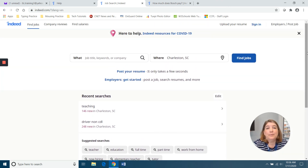Indeed is very helpful. It is not the only career search engine. There are others that are very good. And explore those, see which one works for you, and go ahead, set up an account, and good luck with your job search. If you need help, please call us here at the library.